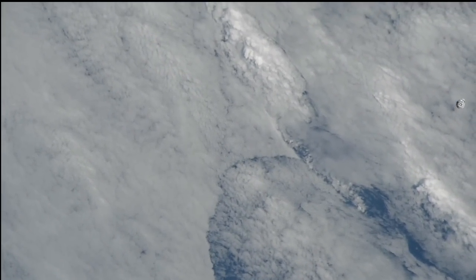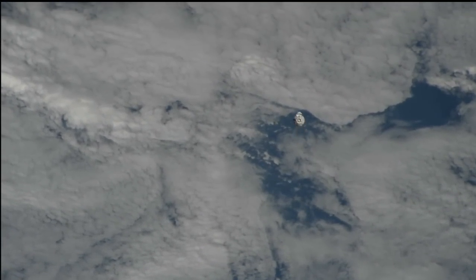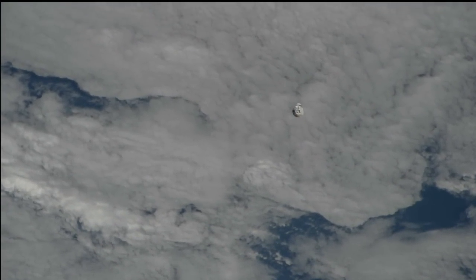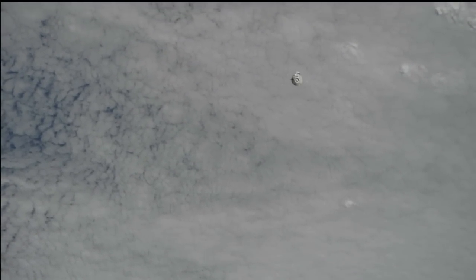Dragon is approaching the west coast of Africa, and we are less than 8 minutes away from that mid-course burn. That's going to be our final burn to position Dragon at the waypoint 0 marker.